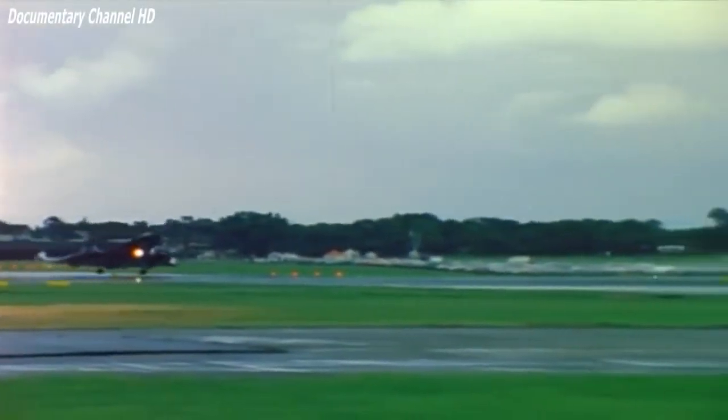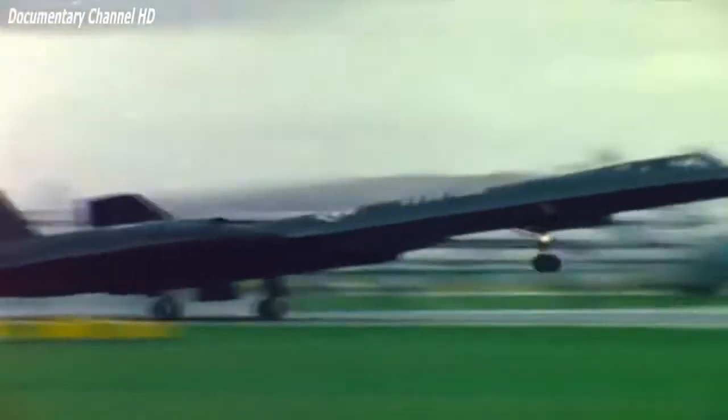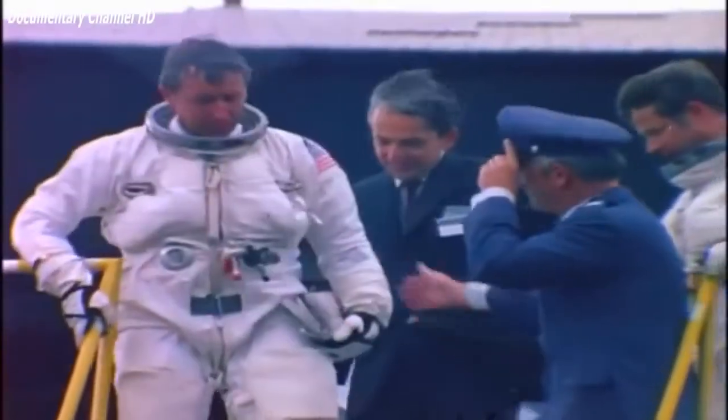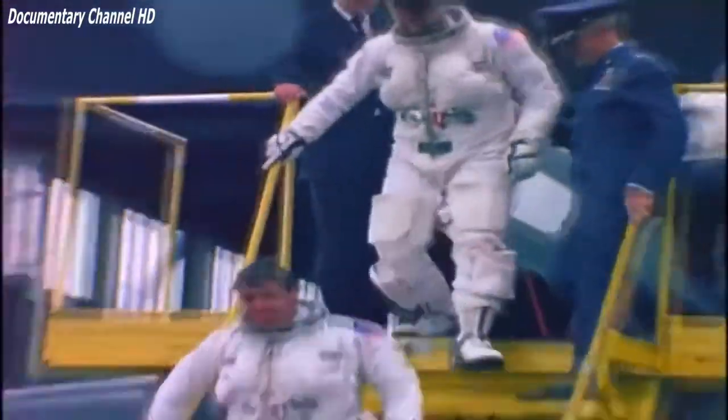In the same year, the Blackbird had flown a record-breaking flight from New York to London. 52 years earlier, Charles Lindbergh had flown approximately the same distance in 33 hours. The SR-71 made the flight in 1 hour, 55 minutes, and 42 seconds.